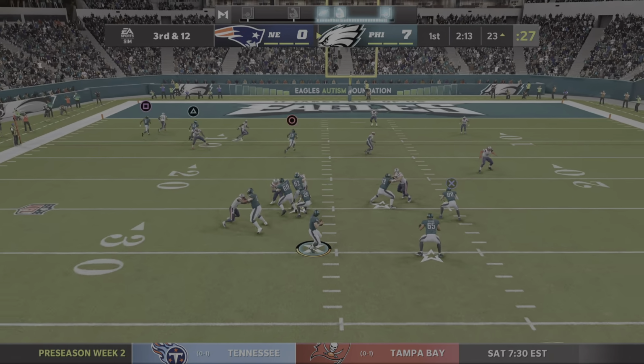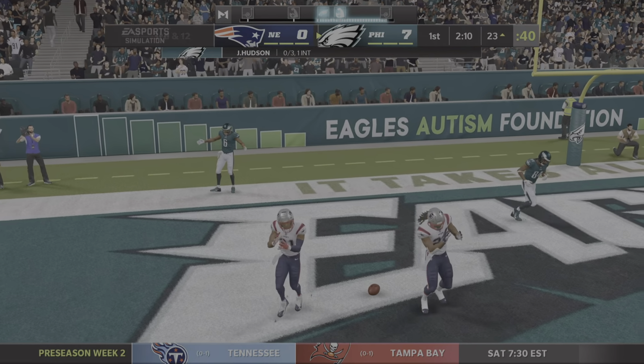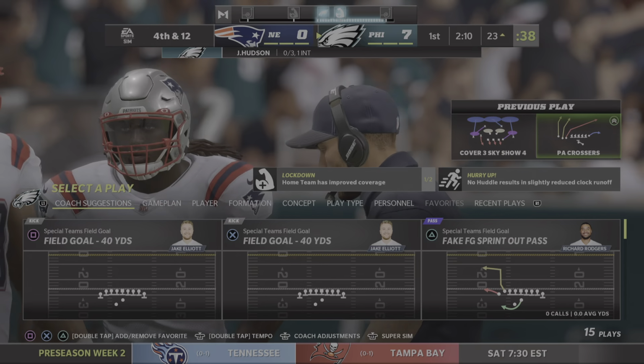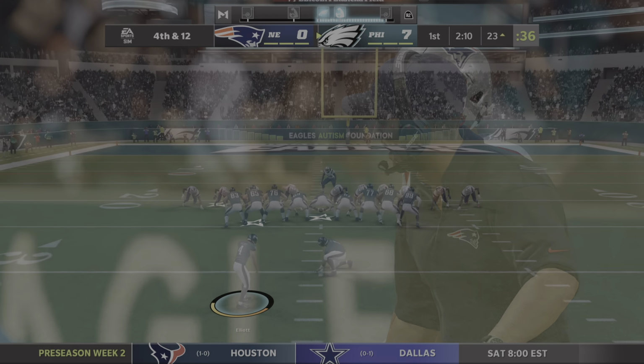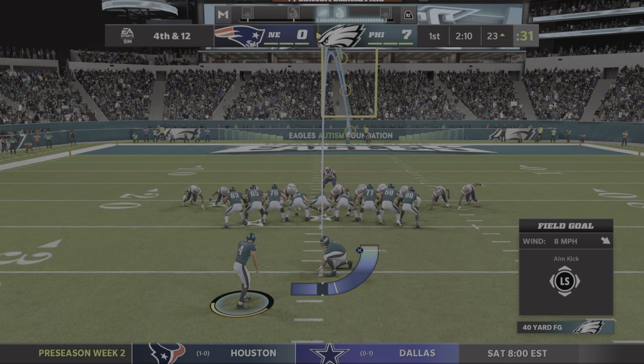Off the play fake, he'll look to throw. He's going to take a shot for the end zone. And that will be incomplete. Oh, he left that one in a bad spot, but fortunately it's just an incompletion and not picked off. That brings up 4th down.